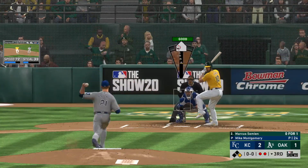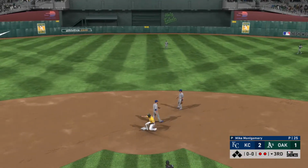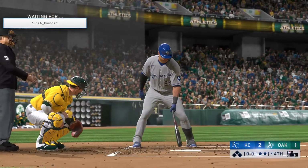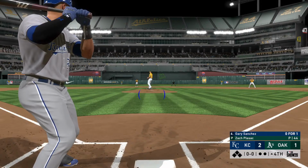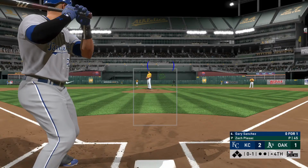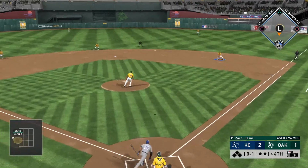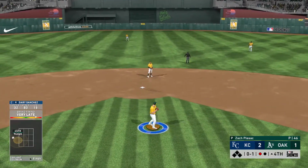In now, Marcus Semien. And he puts it on the ground to second. Dozier fields it cleanly. Throw on to second for the force, and the side is retired. New inning set to get underway. And next to hit is the catcher, Gary Sanchez. Swing and a miss on the slider, 0-1. Here's a pop-up now. Alonso calls for it. He's got it, 1 away.